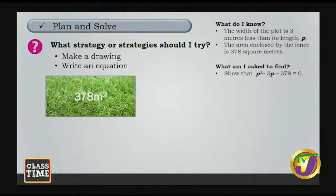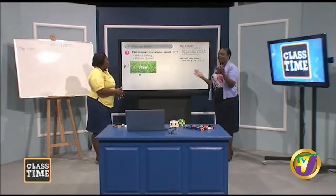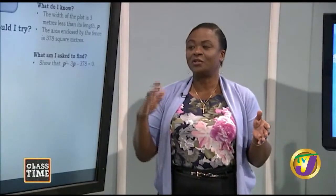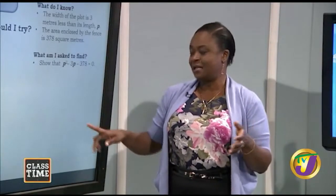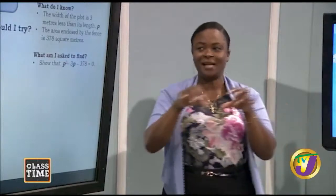Now, how do I get P squared subtract 3P subtract 378 to be equal to 0 from all of this? I am going to use an equation because I may not be able to answer that just yet. But I know what an equation is and you know how to find the area of a rectangle. So I'm going to write an equation, and I start off: the area of the rectangle is equal to its length multiplied by its width. Now we have the information from the drawing, so we are taking the information from the drawing, placing it into the equation, and this is what we get.